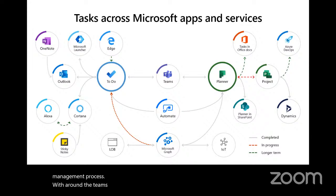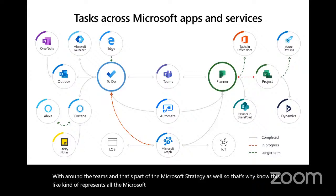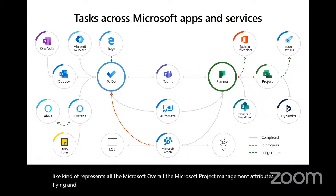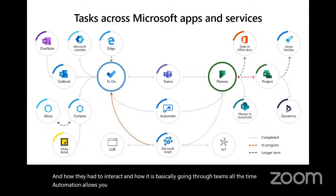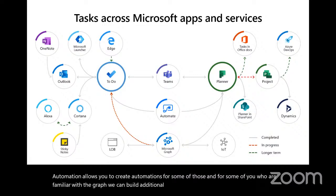and that's part of the Microsoft strategy as well. So this slide represents all the Microsoft project management attributes flying in and out, how they interact, and how it is basically going through Teams all the time. Automation allows you to create automations for some of those, and for those familiar with the Graph, we can build additional automation using the Graph platform for the APIs.